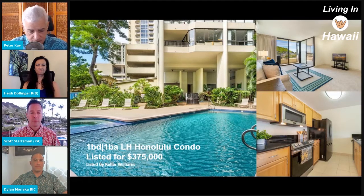I think not everyone knows what leasehold is. With leasehold, you don't actually own the property, you lease it. Kind of like the way you lease a car. But what you're saying, Scott, is here there's a 50-year lease. Is that what it is? 50 years. So this lease expires in 2070. If I read you right, yes.